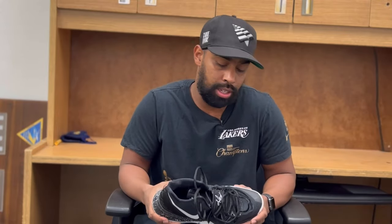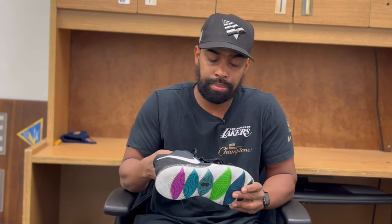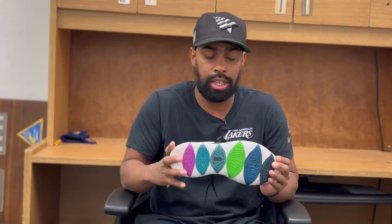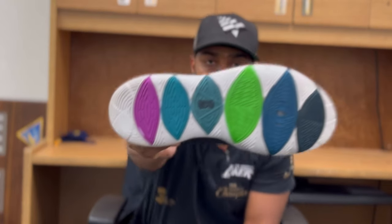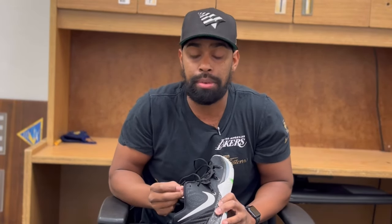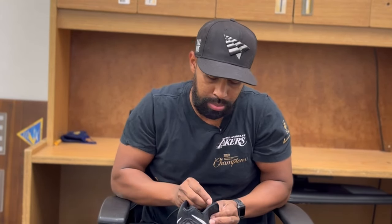That being said, man, oh man, let's get into the Kyrie 5s. This is almost a perfect sneaker. We agree to disagree. The traction on this guy is not bad at all. But I still think the 4 has the best traction when it comes to the Kyrie line. But I will say the lockup on this sneaker is phenomenal.